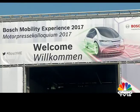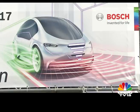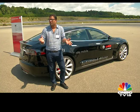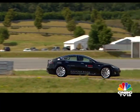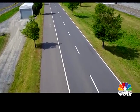Now, we are here at the Bosch Mobility Experience, and we are getting an example of what automated technology exactly means. What does it feel like inside a car when you take your hands off the steering wheel and let the car do all the driving? So we're approaching the automated driving part now.